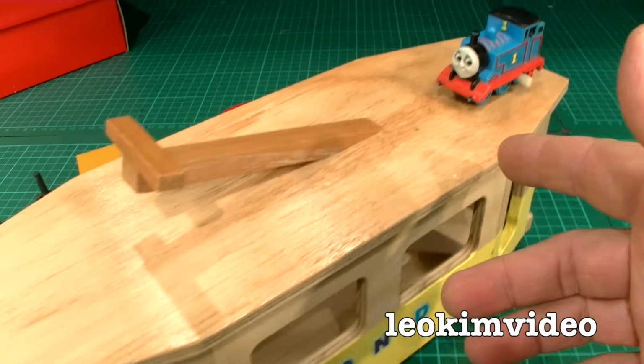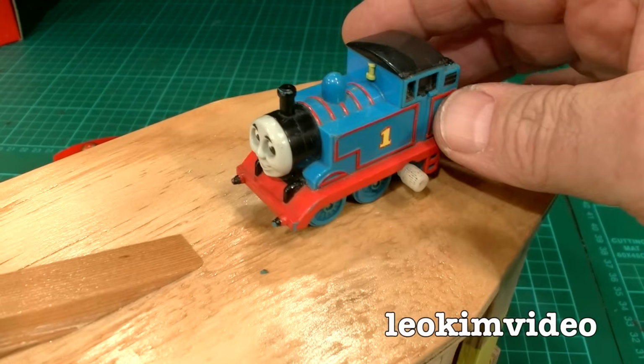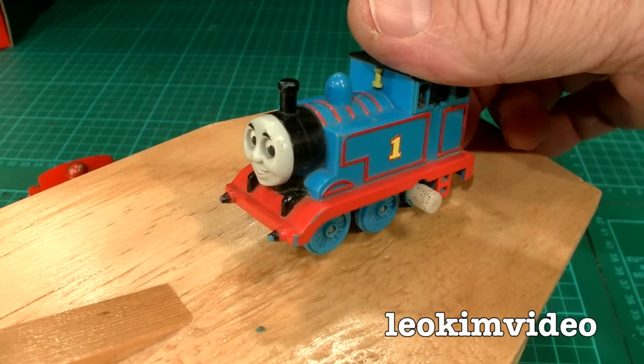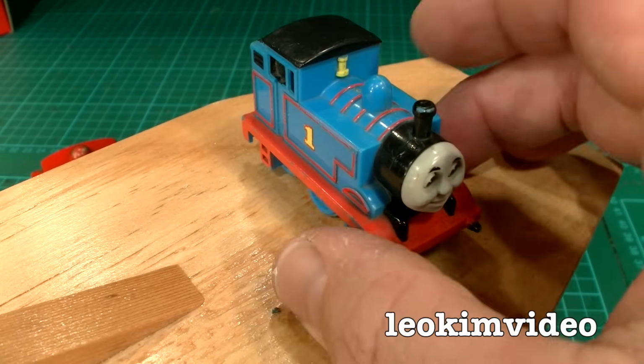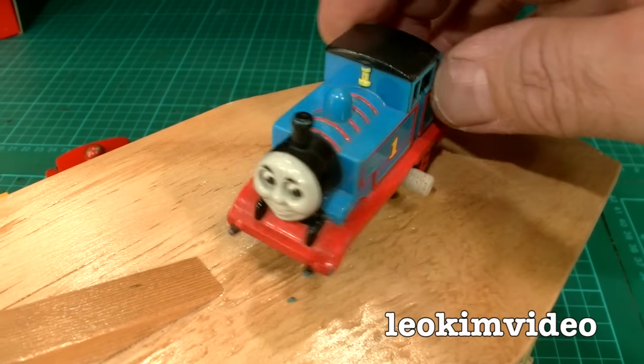And I've got Thomas up there because I think in this episode, this Thomas is the one that clearly impressed me the most. I like the stuff which is from the earlier times because it is so hard to get. Anyway, I better leave this collection video here.